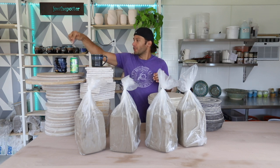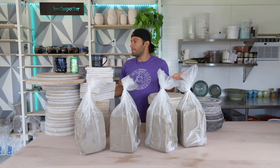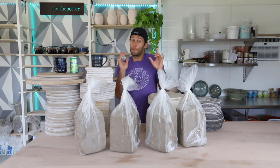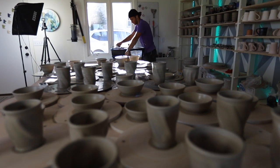These were in my garage the other day, these bats. And I was like, I wonder how many bats I actually have. And I counted them and it was like 100. But for the purposes of this video, and just having fun, we're gonna throw on every single bat that we have.